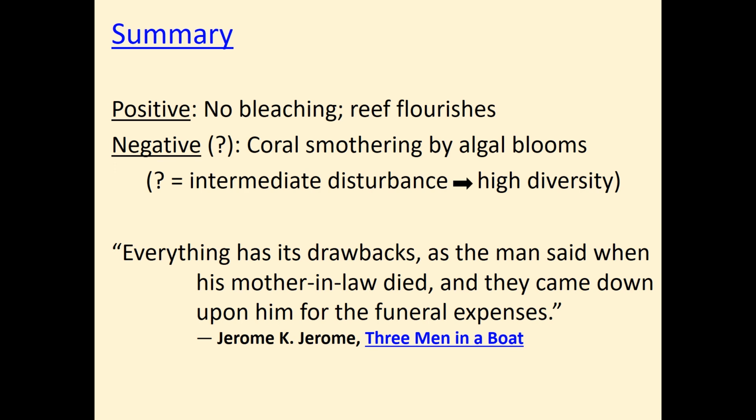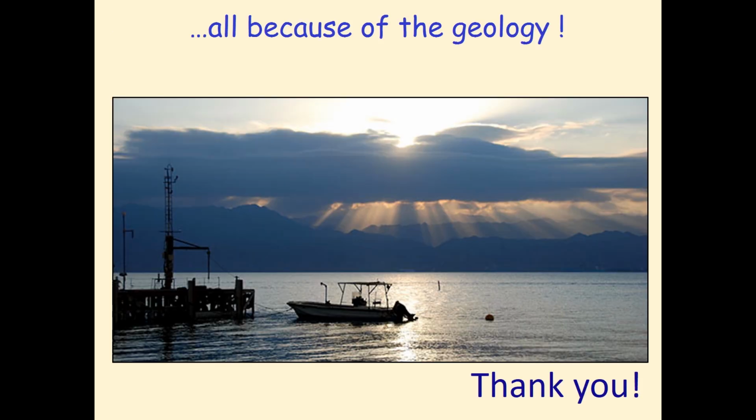But we have coral smothering by algal blooms. And as the saying goes, by Jerome K. Jerome in Three Men in a Boat, there is nothing good without something bad in it. That's his saying, not mine. So this is the story of the Red Sea and the Gulf of Aqaba and its uniqueness. So I'm open here for questions.